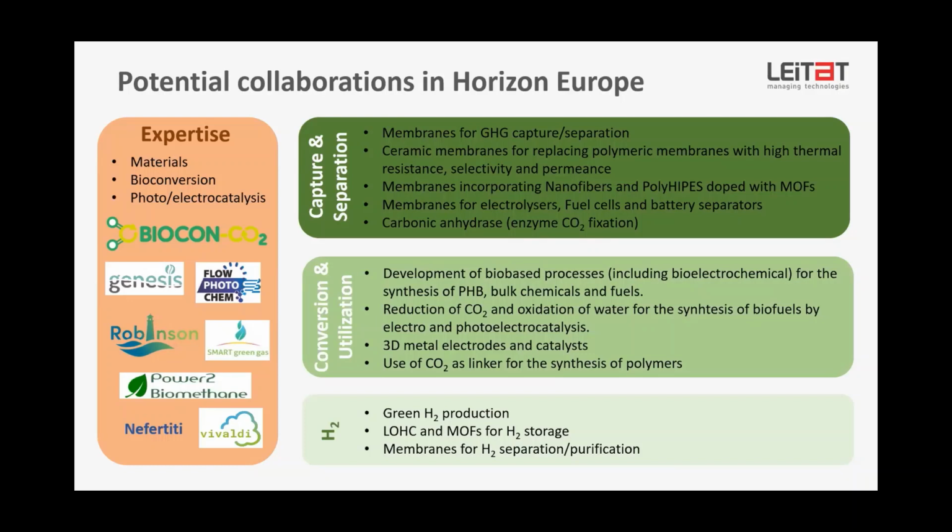So when it comes to capture and separation, we have been developing different membranes for CO2 capture and separation from other streams such as biogas or exhaust gases from different industries. Also, we have expertise in the development of ceramic membranes that can work at high temperature and offer quite reliable selectivity. We also have expertise in incorporating nanofibers and metal-organic frameworks in membranes. And a research group in membranes also has expertise in applying them in electrolyzers, fuel cells, and battery separators. Also, for the capture, the people in the biotechnology research group are working with carbonic anhydrase to capture CO2 and fix it in liquid streams.